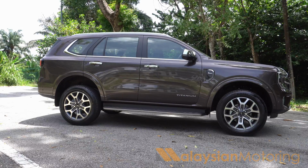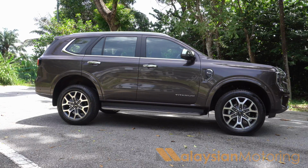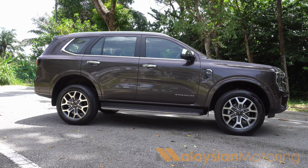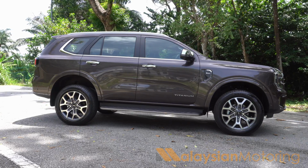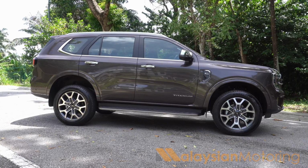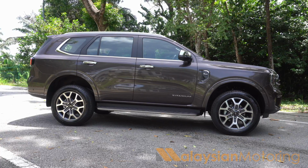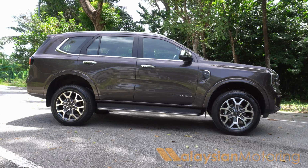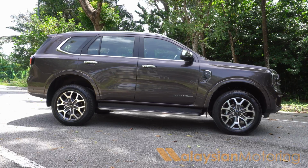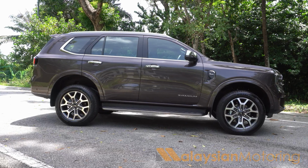But if you're looking at a 3-row body-on-frame SUV, a ladder chassis SUV like the Toyota Fortuner or even the Toyota Prado, if you're looking at recon vehicles, then you should really give the Ford Everest a consideration, because on top of having proper after-sales support and a proper warranty backed by the manufacturer, you also get what is undoubtedly one of the most sophisticated vehicles that Ford has ever produced for our market.